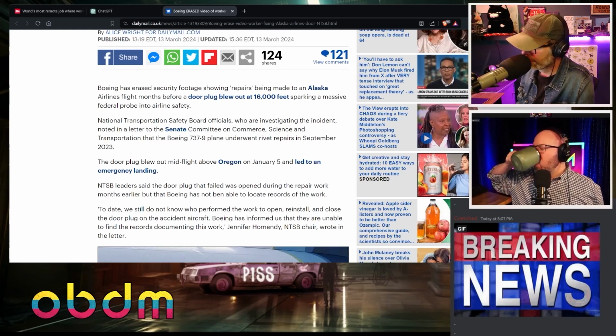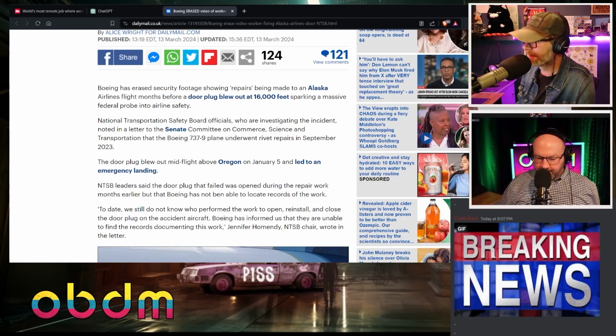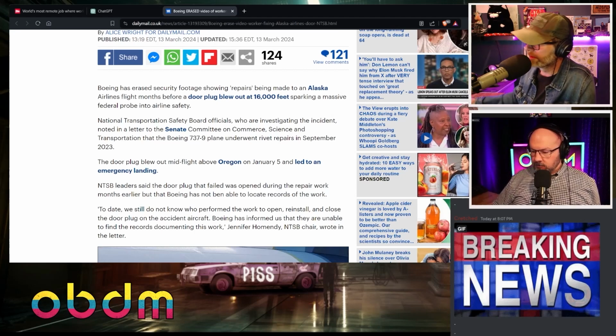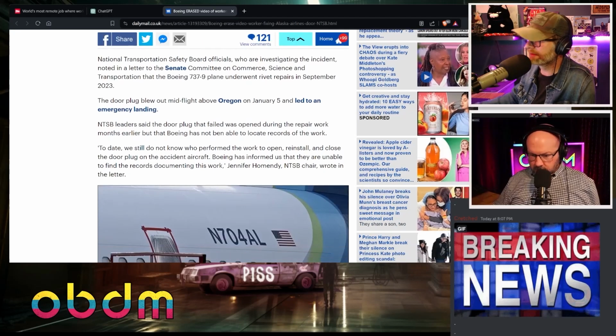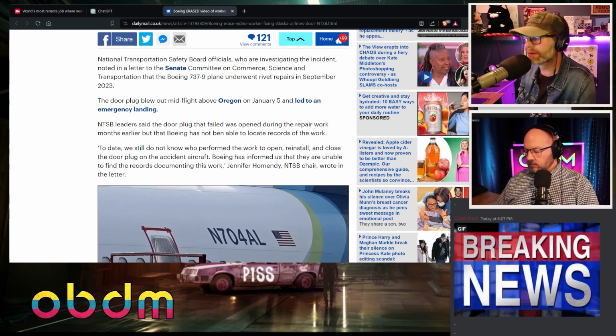National Transportation Safety Board officials who are investigating the incident noted in a letter to the Senate Committee on Commerce, Science, and Transportation that the Boeing 737-9 underwent rivet repairs in September of 2023. The door plug flew out mid-flight over Oregon on January 5th and led to an emergency landing. The NTSB leader said the door plug that failed was open during the repair work months earlier, but Boeing had not been able to locate records of the work.